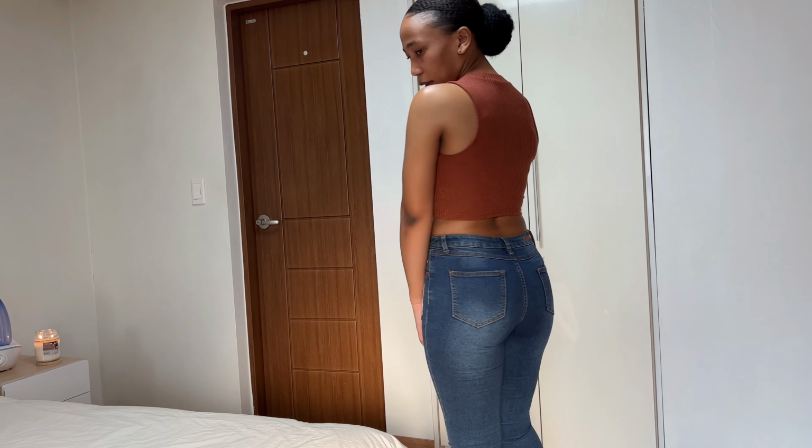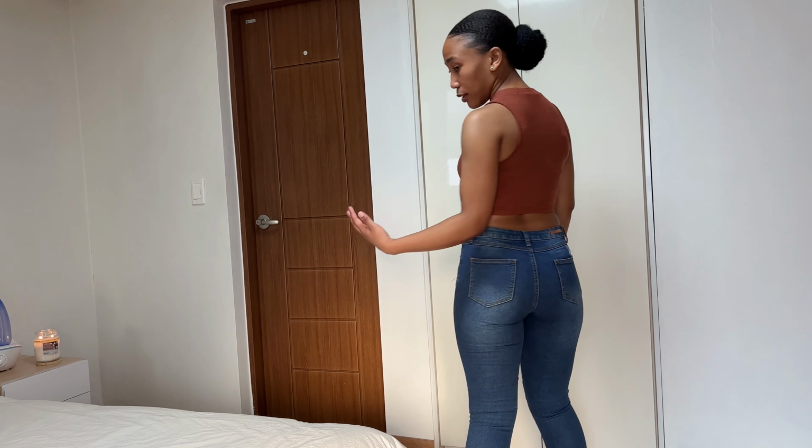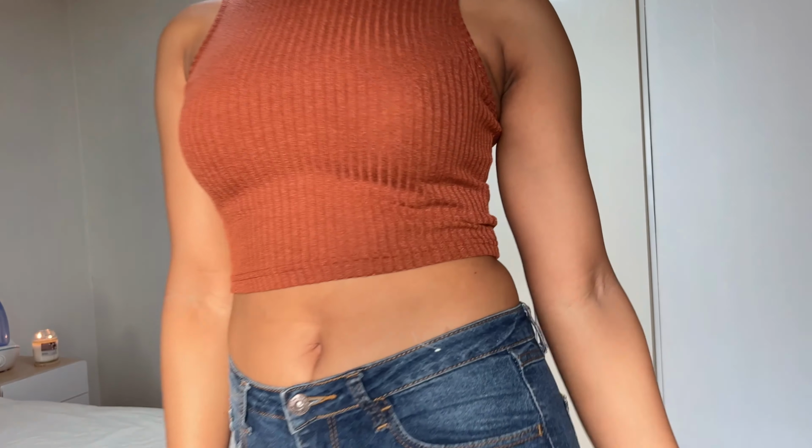The color, if you haven't noticed, these are my kind of colors. I think it's cute, even though it's a tiny bit crop top-ish. And on the picture, it looked like it was somewhere here. Yeah, that's why I got it. But it's okay, because I look good in it. So why not?